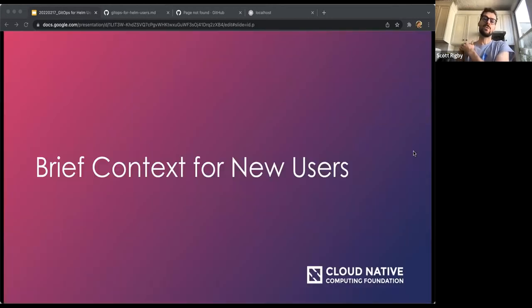Okay, so the brief context for new users. You're probably watching this because you have some interest or at least curiosity in these topics, but I'm not going to assume any specific knowledge about GitOps or Flux or Helm, in fact. So we'll start with a short intro to all of these to be welcoming to all Helm users and to level set so everyone can follow along. And then we'll get right into the meat of what more seasoned Helm users are looking for.